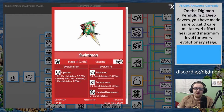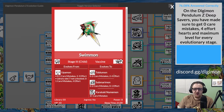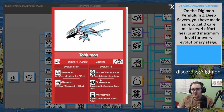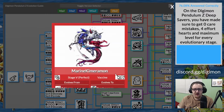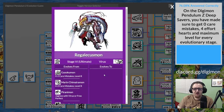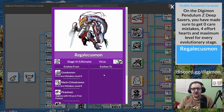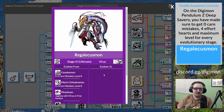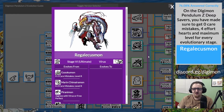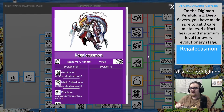Alright, Swimmon, you have 0 care mistakes, and you have 4 effort. Tobiumon, you have 0 care mistakes, and you have maximum level. There we go. Marine Chimeramon, you have 0 care mistakes, maximum level. The correct answer is the greatest of the Deep Savers Stage 6's, Regalecusmon. I love this guy so much. I made it a point to use Digimon that I liked on this quiz. Could you tell?